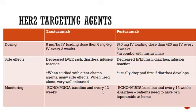Pertuzumab, we have found that when it is in combination with trastuzumab, does have a risk of diarrhea. Now, when you think of cytotoxic agents, you kind of know when the diarrhea is going to happen. So, for example, irinotecan, it kind of happens within days 3 to 7 after therapy. This diarrhea can develop at any point in time that these patients are on the drugs. So it might not happen within the first week after the first dose, but it can happen 16 days after their 3rd dose.